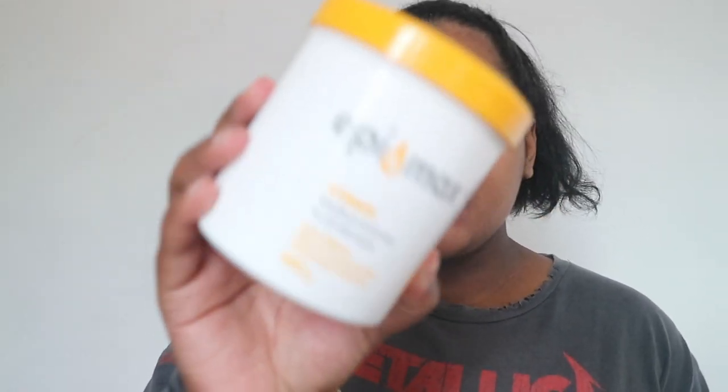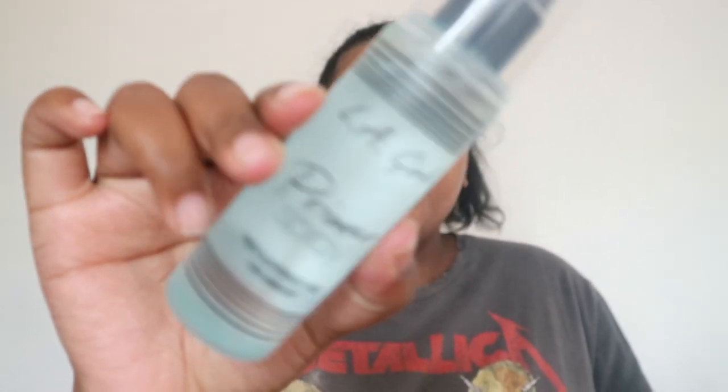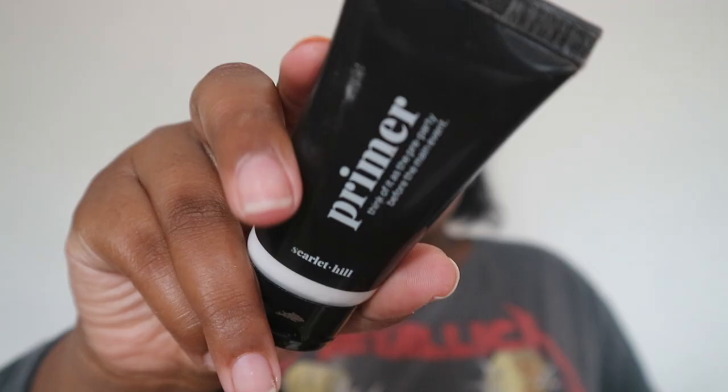So I'm just going to moisturize my face. What I like to do is take some translucent powder. This is what I'm going to be using. Then after that, you want to go in with a spray, and I'm using the LA Girl Primer spray. So you go in with a primer, whichever primer you use.